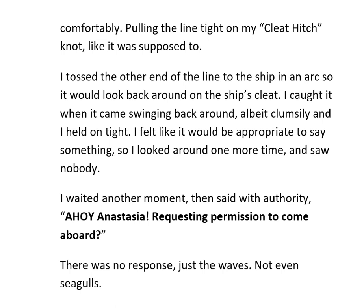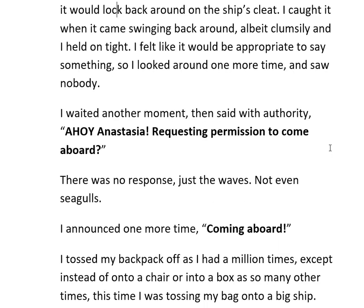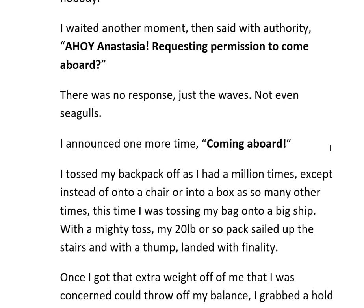I tossed the other end of the line to the ship in an arc so it would lock back around on the ship's cleat. I caught it when it came back swinging around, albeit clumsily, and I held on tight. I felt like it would be appropriate to say something, so I looked around one more time and saw nobody. I waited another moment and then said with authority, "Ahoy, Anastasia! Requesting permission to come aboard."